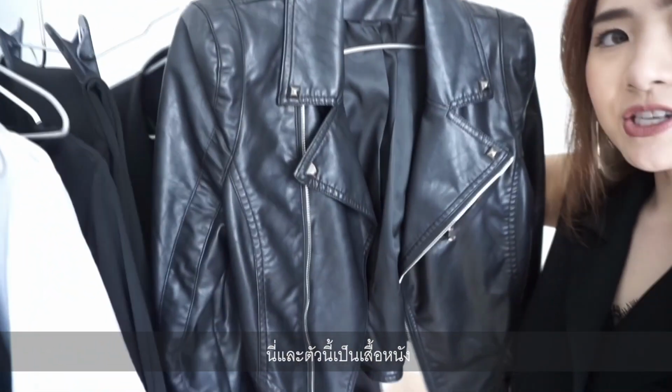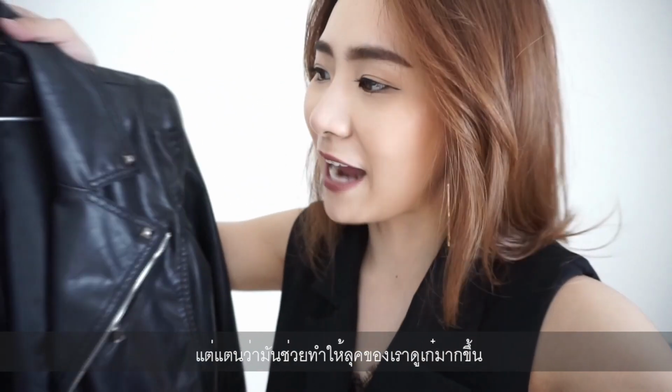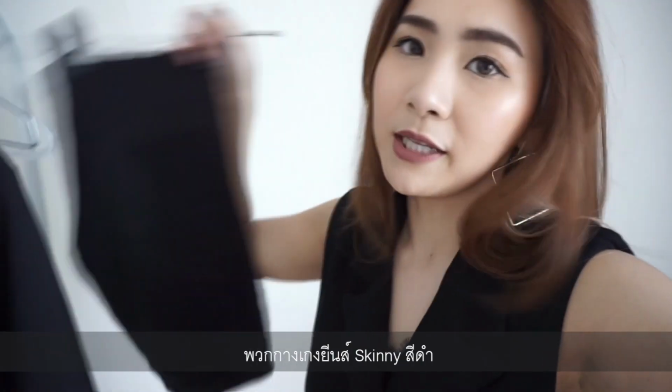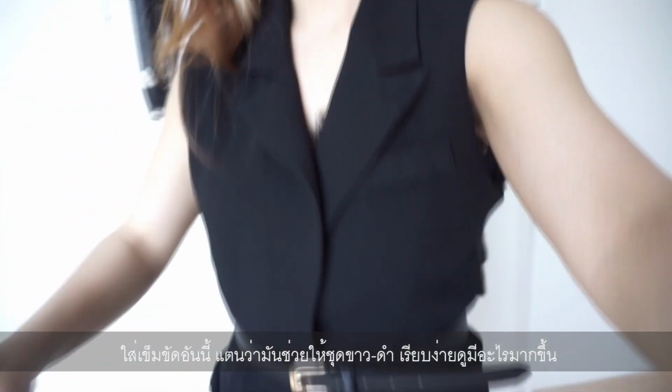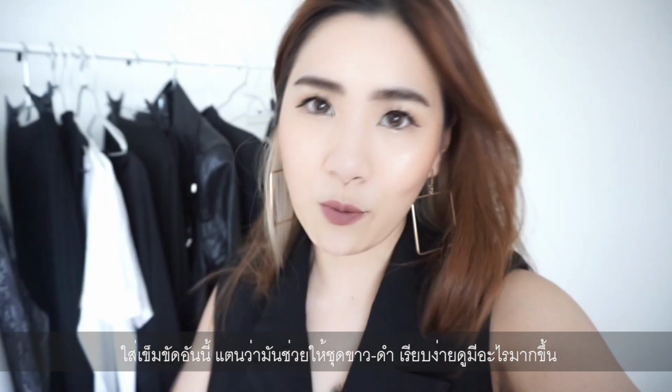And this leather jacket. I mean, it might not be suitable for the weather in Thailand, but I think it can still spice up your outfit. And some skinny black jeans. This is all basic and simple. Wearing this belt, I think this can help add more fun to your simple black and white outfit.